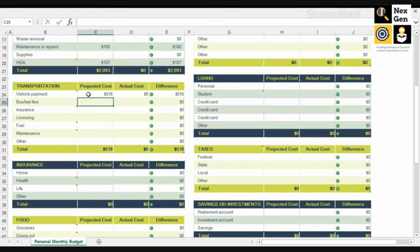She doesn't have anything here for bus and taxi fare, because she did have what they call a bus pass for emergencies that she purchased in 2020 that she hasn't used. So there's no additional expense that we'll have down here.